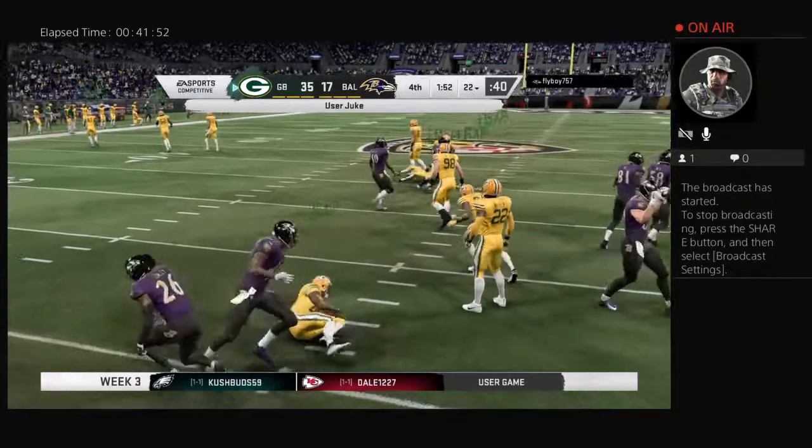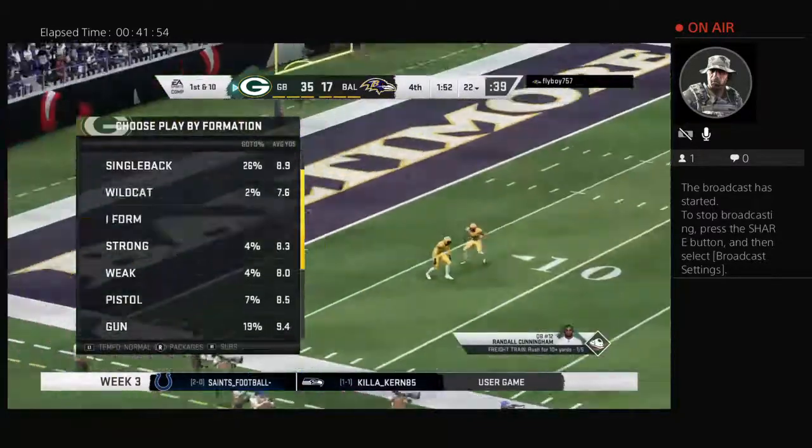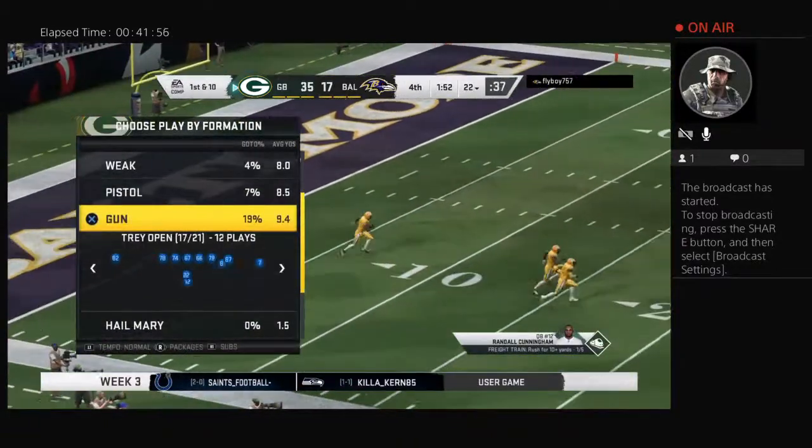And he'll get it up past the 20 to the 22-yard line. Let's go. Let's go.